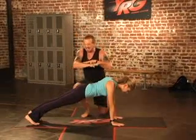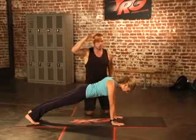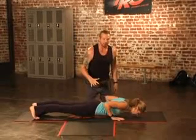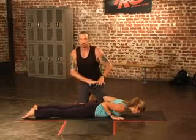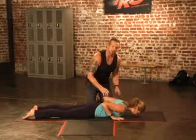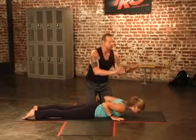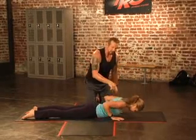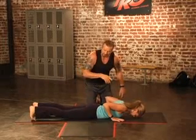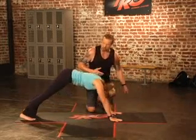I want everything engaged, tight. Now, just lower in one movement all the way to the ground. Perfect. Now, notice that her feet just went flat. Her legs are loose, her glutes are loose, her hands are right under her shoulders. As she inhales up into Cobra, look up. Exhale, fold forward, drop your head, curl your toes, and push right into Down Dog.